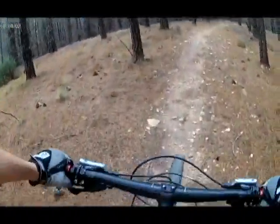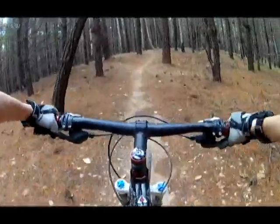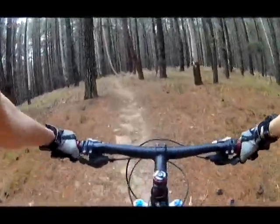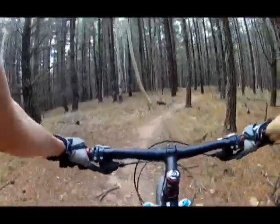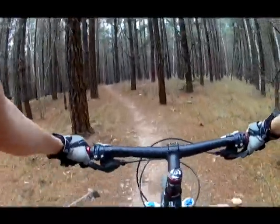So yeah, we're continuing on the dirt track. There are a few loops that you can do, like inside or outside of it. It's really hard to tell which one's which. There's no signs or anything, so you just have to figure it out yourself. A little mind about Trailforks.